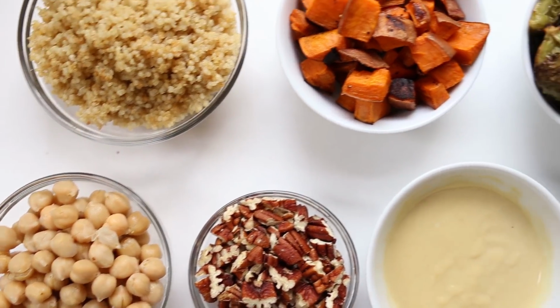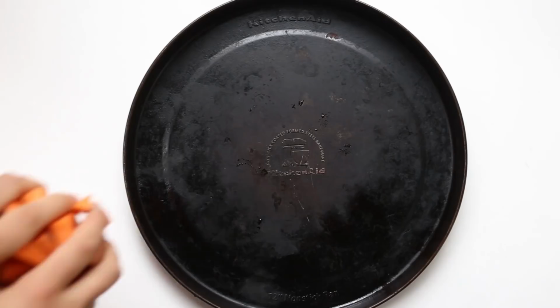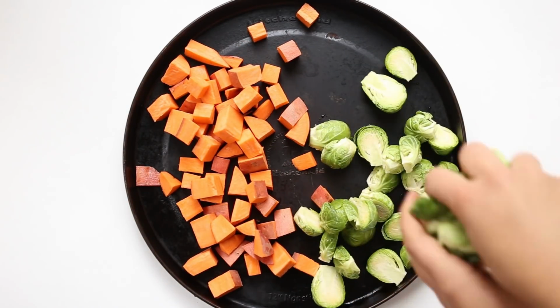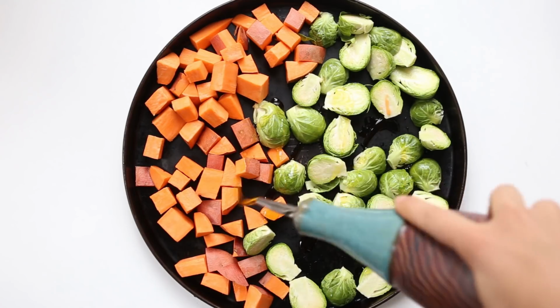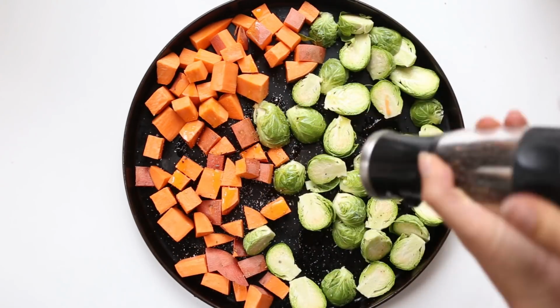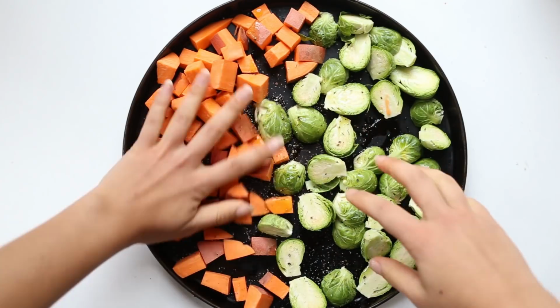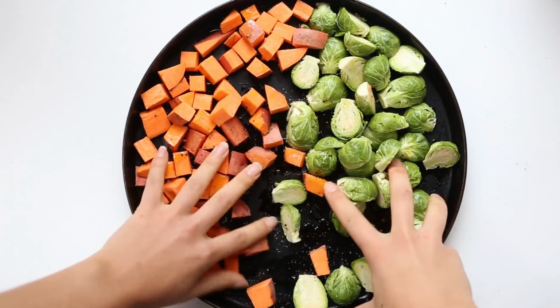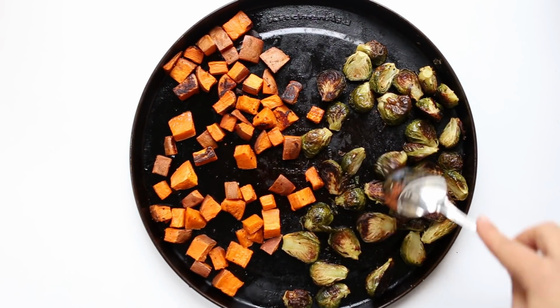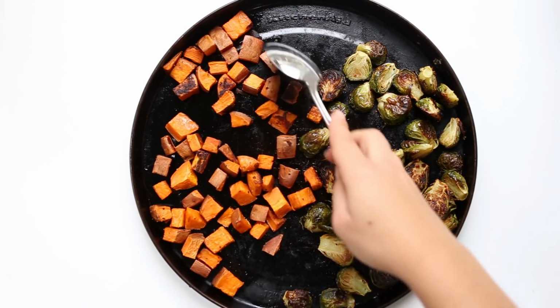We are going to start by roasting our veggies. So we're going to add the sweet potato and Brussels sprouts onto a baking sheet. And then you're just going to drizzle them with some olive oil and sprinkle with salt and pepper. And then we're going to roast this at 425 degrees for 30 minutes and stir them or flip them about halfway through so that you cook them evenly. And here is what they look like when they come out of the oven, so perfectly roasted and tender.